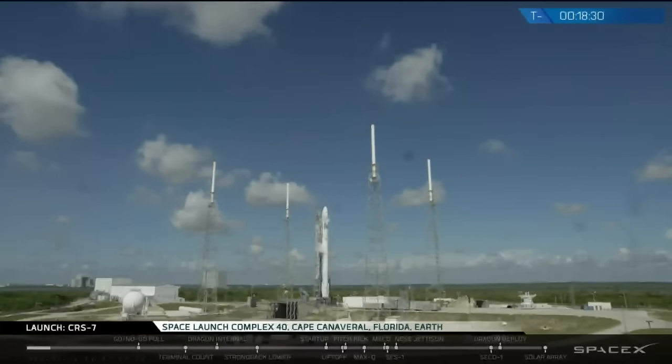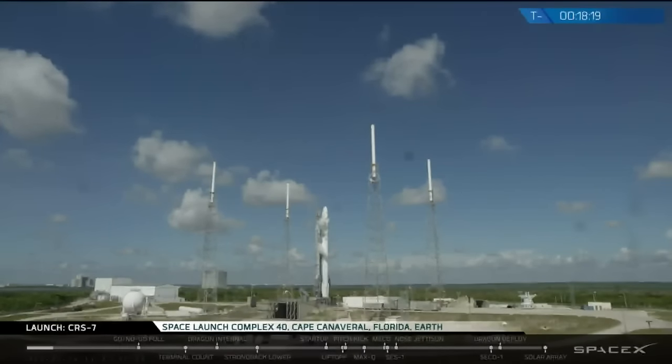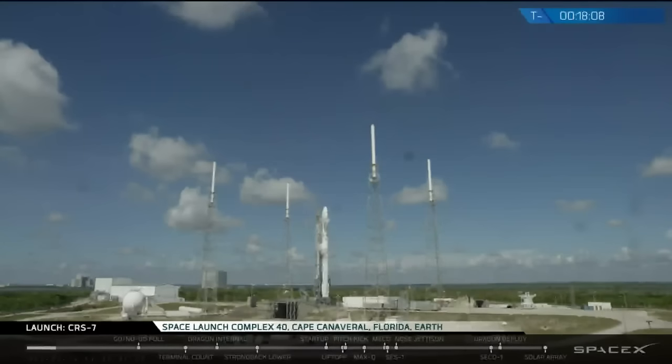Liftoff is targeted for 10:21:12 a.m. Eastern Daylight Time, or 14 hours, 21 minutes, and 12 seconds Universal Time. Our launch window is instantaneous, lasting 1 second. This is typical for our flights to the International Space Station. The SpaceX team is working no issues at the moment. It's been a very smooth countdown this morning.